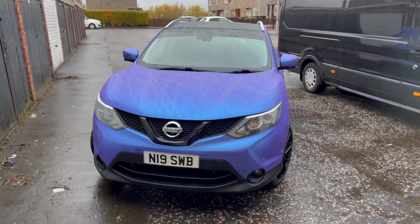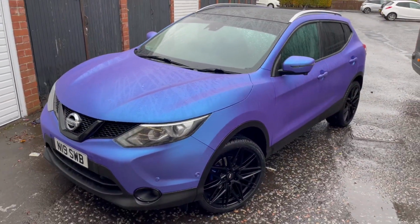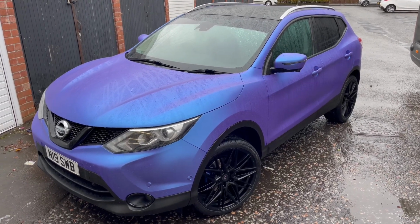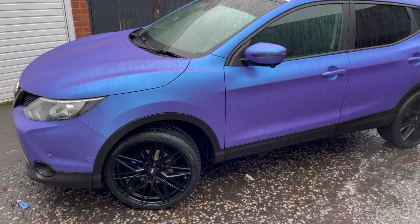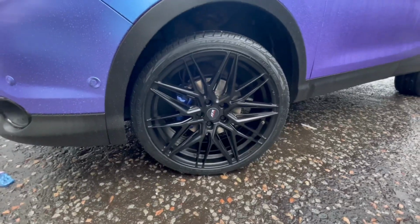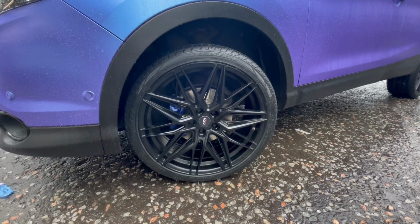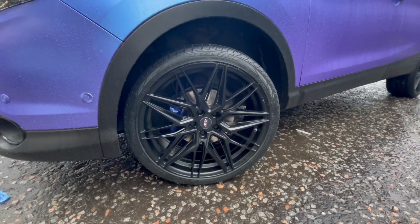And there it is. My wife's Qashqai, firmly wrapped in a beautiful 3M Glacier blue pearl. It's absolutely stunning. It's a bit raining here today, but hopefully you can still see the colour. Upgraded alloys on it as well. They're a set of flow forged alloys, sorry, beg your pardon, flow forged rather than drop forged. Need to remember what I'm saying with this one.